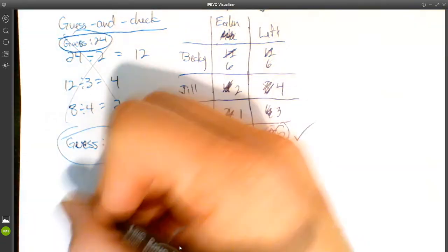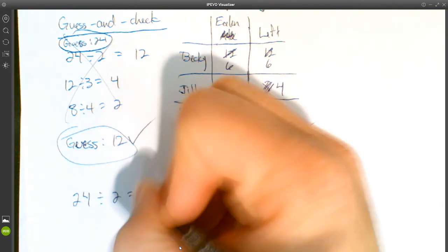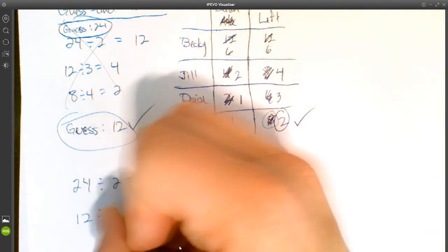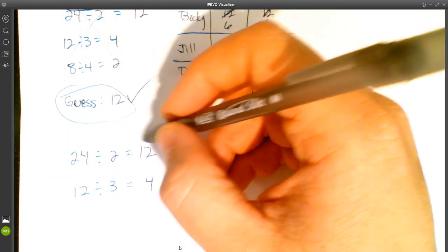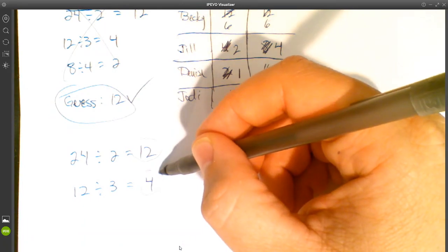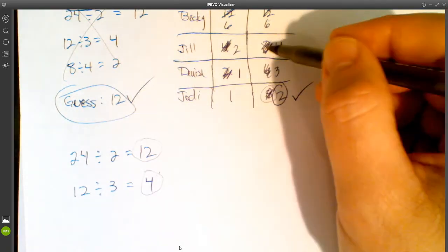So here's how you could do a guess and check incorrectly, right? A lot of times students would say, well, let's start with the guess of 24, for example. So they might start with 24 and say 24 divided by 2 is 12. Okay, and then they say 12 divided by 3 is 4. Right, so far so good. But now what they're thinking is that this is the number of cookies that are left, and that's wrong. This isn't the number of cookies that were left, this is the number of cookies that were eaten. Okay? So the number of cookies that were left would be 12 minus 4, right? Just like we did up here, right, with 8.